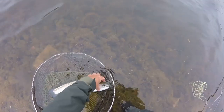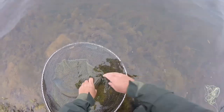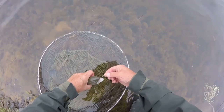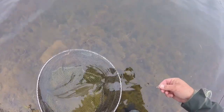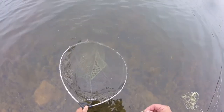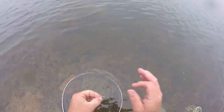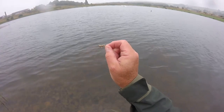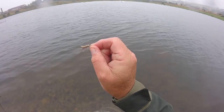Well, the water's red hot. Absolutely red hot. There you are, mini daddy. Go on, son. It's like bath water. Well, that's it. That's what it took. Mini daddy. Nice one.